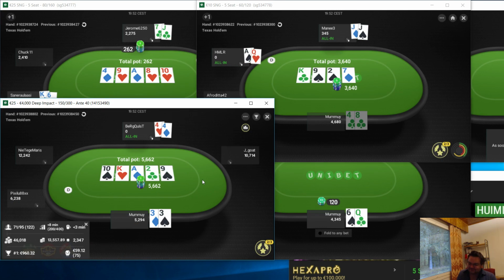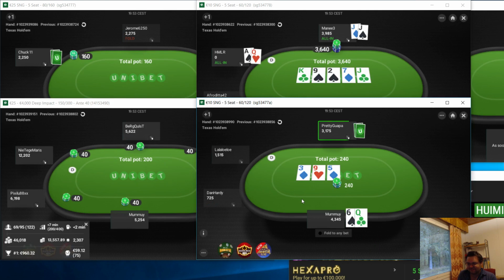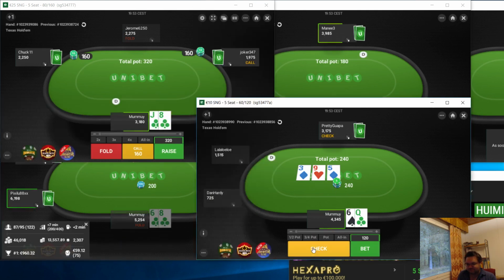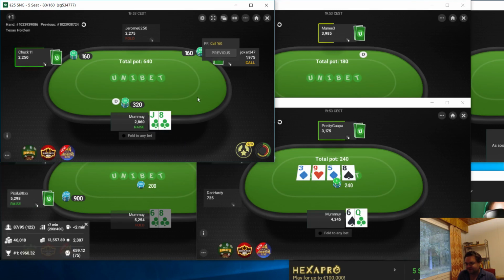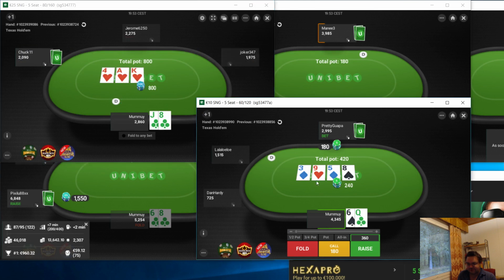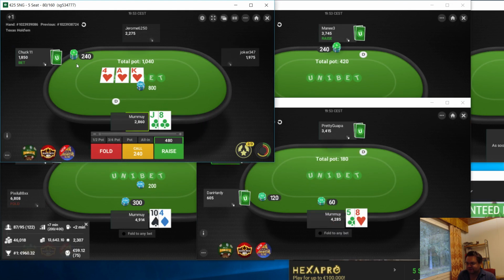Well, that was lucky for that guy. It's pretty unlikely that pocket 4s is a huge favorite here. Yeah, this guy was actually limping. Well, I don't mind the raise, but I should have made it bigger once that one guy was limping. Oh, he actually folded. Well, I can't really do anything here.